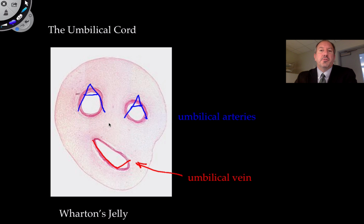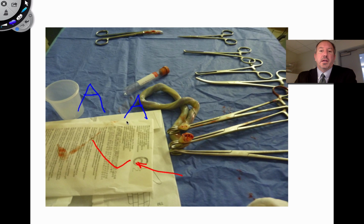It has some interesting properties, and so when the baby is first delivered, the severe temperature change allows the Wharton's jelly to contract a little bit, therefore squeezing these blood vessels, which provides a natural clamp for a couple of minutes. Although it's obviously not as good as an actual clamp.